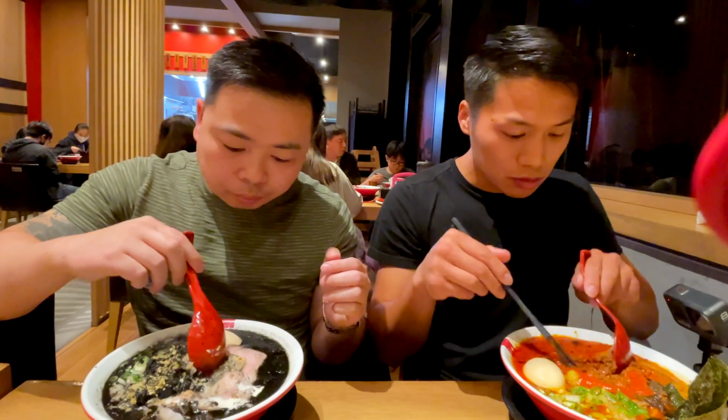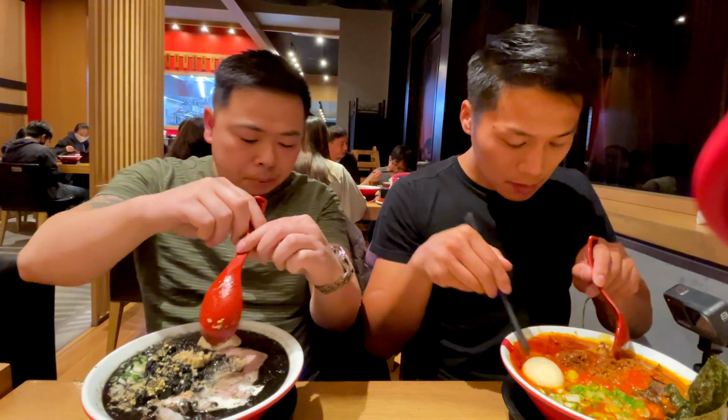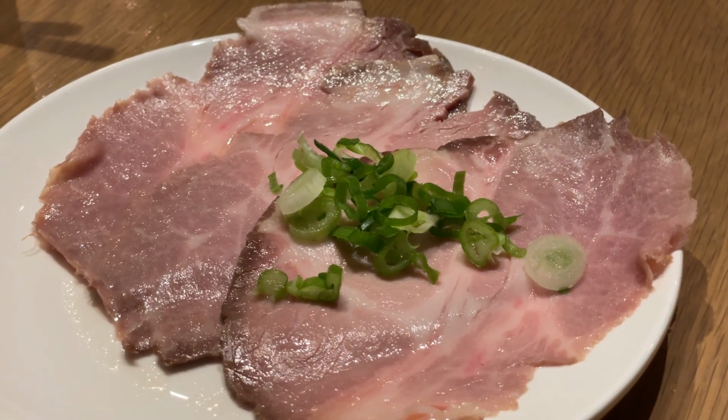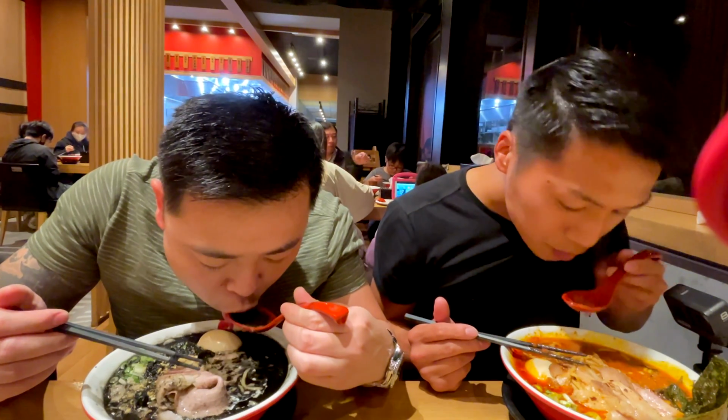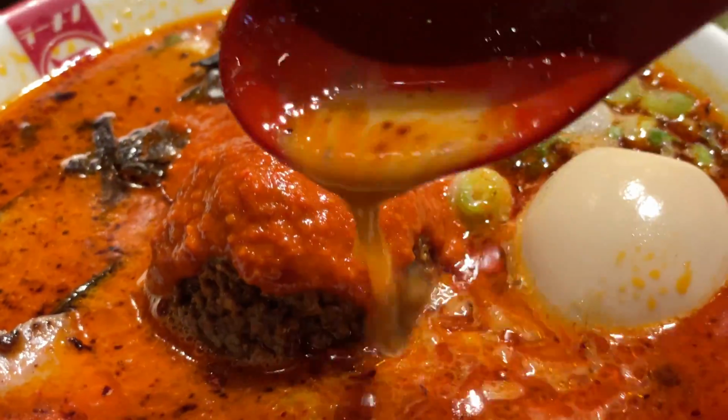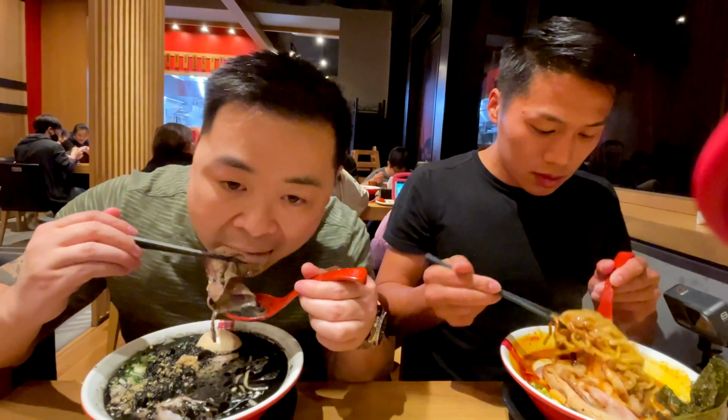That's a lot of flavor. You gotta mix it with the broth. Pretty really good. Gotta mix it with the broth real quick. And then they give you like 2 pieces of chashu, and they're thin, but they're pretty decent size, right? It is. Good broth too. I like it. It's not thick, like super thick.